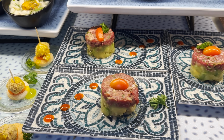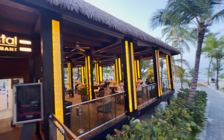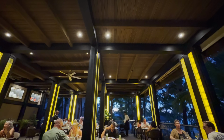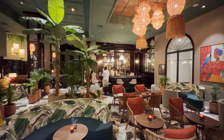For a RIU, the food and drinks are great. The buffet at Macao is the best RIU buffet I've ever encountered up until this point. Cristal was edgy and cool. It felt like a standalone beach steakhouse that you would probably find somewhere in Cancun. And the Cuban Lounge, it was a slice of Havana, both in design and in drinks.